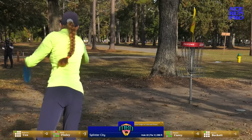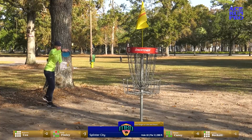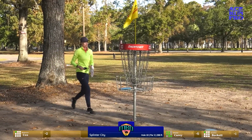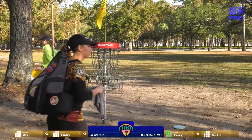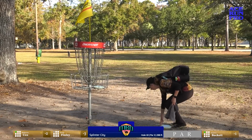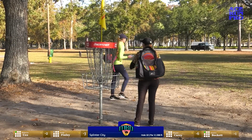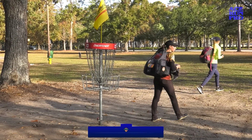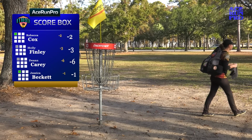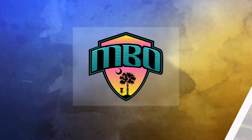Holly with a birdie look as well. Oh, a little left side, pushes out. Bangs home the par putt there. Four birdies on the day on this hole. Just played a little bit below average at a 2.79. Deanne Carey tapping in her par here on hole 10. Deanne still currently in the lead at 6 under par. Rebecca getting a little closer with that birdie herself.